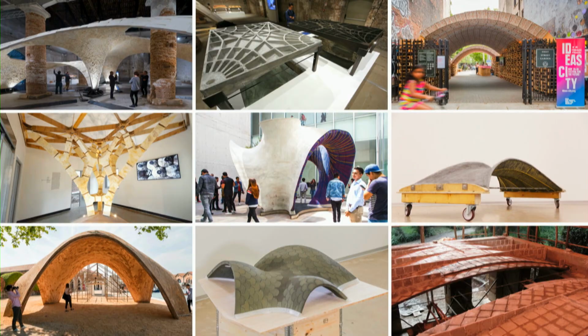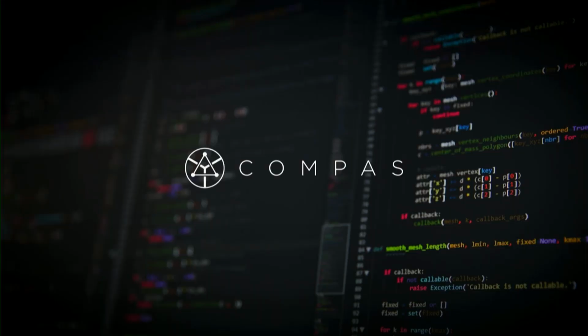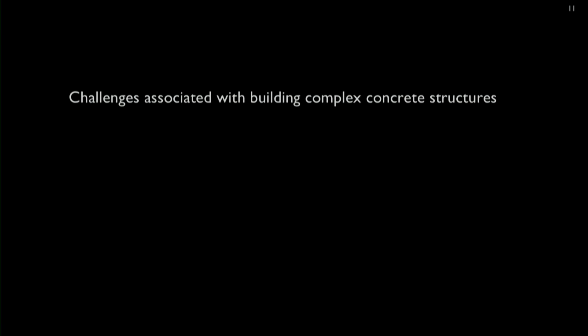What we also do is share all of this. We do it computationally, and we share all of this in an open source computational framework, which is called COMPAS. It's based in Python, and that's out there. But what I will be talking about are actually the challenges associated with building complex concrete structures.